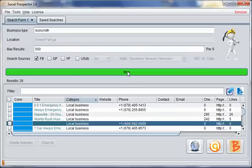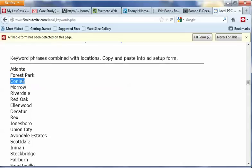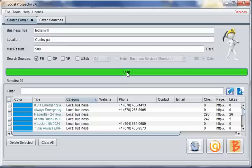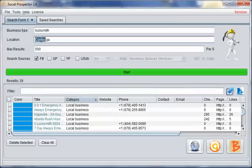And I go from 20 to 26. Now again, this is the kind of work that you would probably give to a VA or admin, somebody that's going to take care of this for you, unless you're doing this yourself. Conley. So 26 to 29. Not a huge jump, but inside of 5 minutes, I've gotten 29 local companies in my geographic area, and I haven't had to go digging in phone books or anything of that nature.